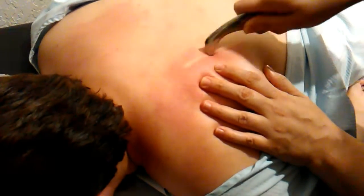And as you can see, I can use this small edge to go around the shoulder blade. Patients really like that one, especially with fibromyalgia. Then we can go all the way up onto the neck. And then we would just go on like that, and I would hit all the active points on the fibromyalgia patient.